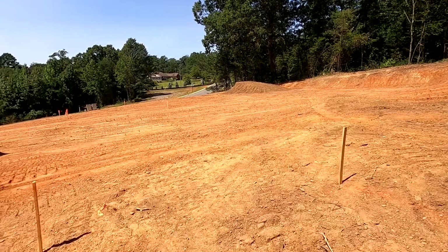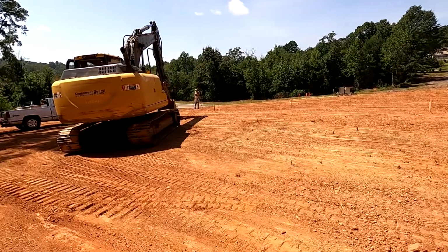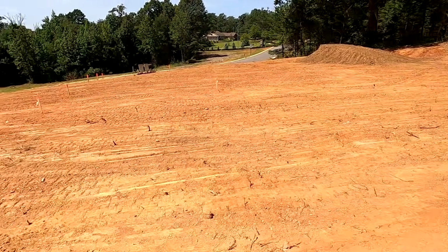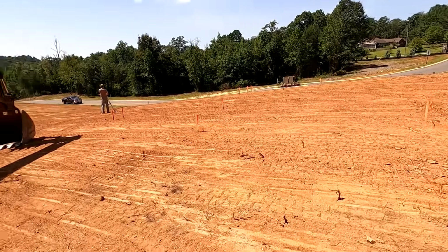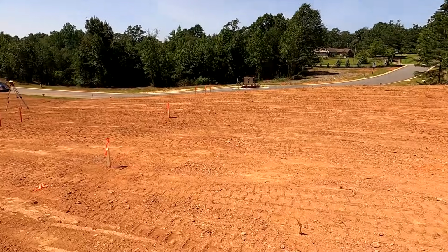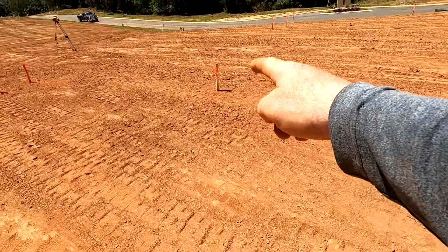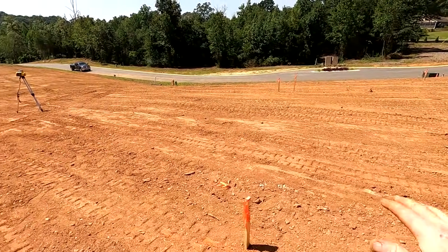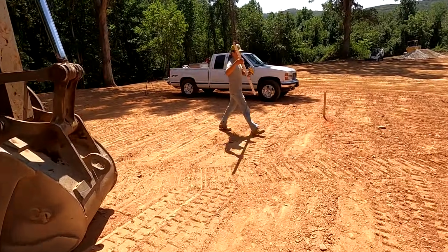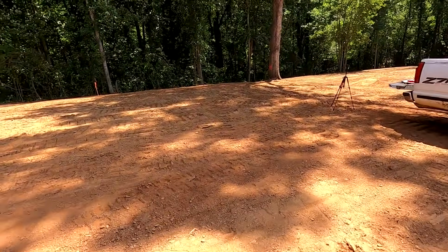So we're going to end up putting some of the overburden, what we dig out of here, some over here, and then some in the back, depending on how much we have. But this is where we stop, right here at this line. It goes to here. All this is garage, that's garage, porch, all that kind of stuff. So, kind of give you an idea what's going on.